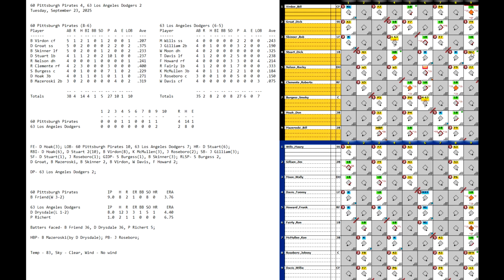But that gave the Pirates a 4-0 lead heading to the bottom of the 9th. Bob Friend closing it out, trying to get that shutout. As again, after that single in the 4th, Friend retired the next 15 batters. But then, Tommy Davis led off the 9th with a base hit. After Frank Howard flew out to center, Don Hoak actually bobbled one to extend the inning.